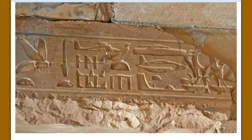Now, I did forget to mention that these hieroglyphics are over 2,000 years old. Some even go so far to say 3,000 years old. This one appears to be a submarine, and these two appear to be some sort of a modern day aircraft. Some people believe this one looks like the Hindenburg, and some people believe this one here appears to be a glider.